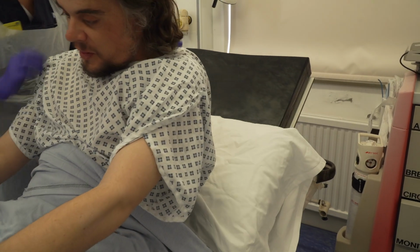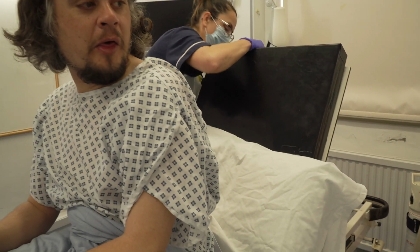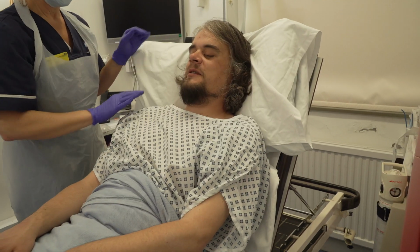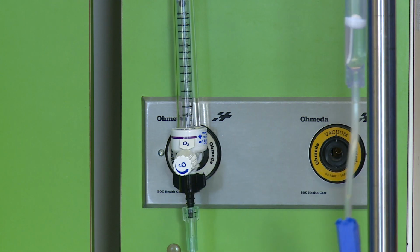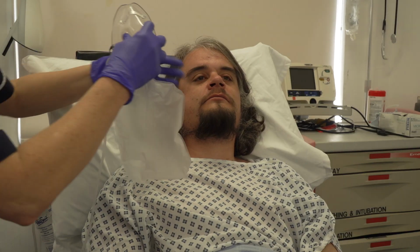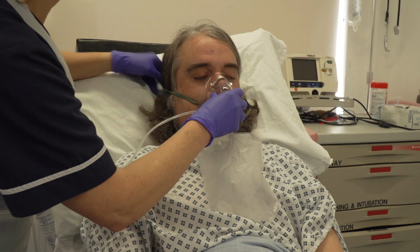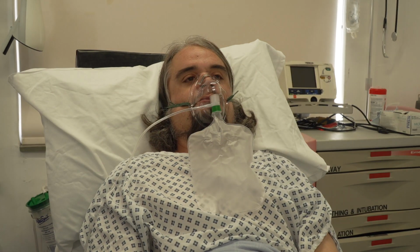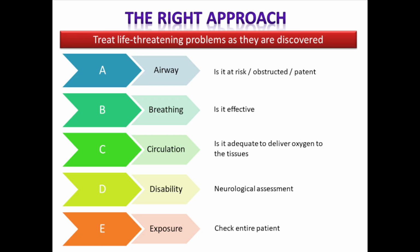Basic interventions such as nebulizers, sitting the patient up, encouraging coughing may help. But if there is concern and the patient is unwell, high flow oxygen at 15 litres via a non-rebreathe mask should be applied and help sought. If we're happy with breathing and there isn't a problem with oxygenation, we can move on to assess circulation. And what we want to know is, is the circulation adequate enough to deliver oxygen to the tissues?